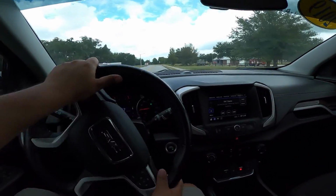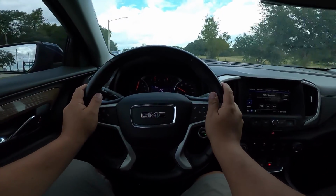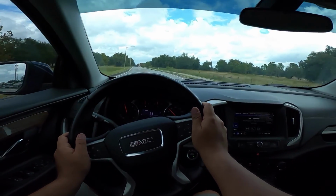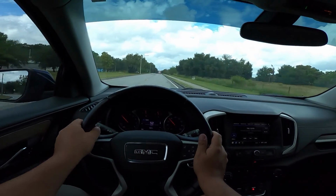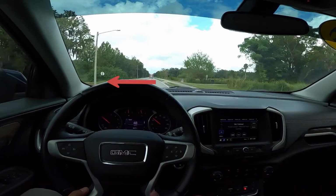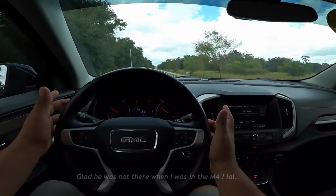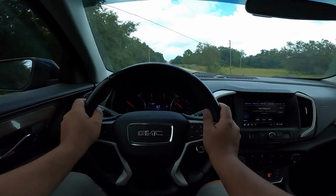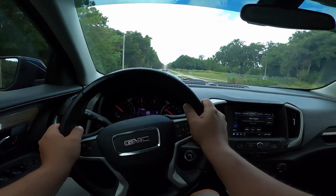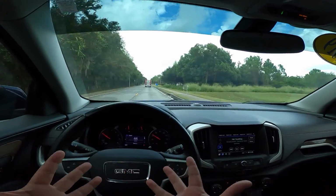Yeah, it's got a little bit of weight to it, but you can punch it here, the 9-speed. I mean, it's not anything quick, but it's got plenty of power for that, and obviously doesn't feel bad at all. Not bad at all for being a nice softy SUV. And obviously the steering, the handling, yeah, this is top heavy, but it's pretty good for what it is.